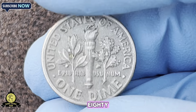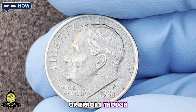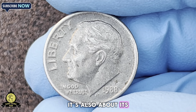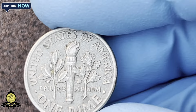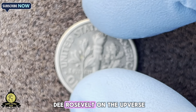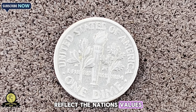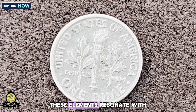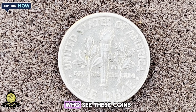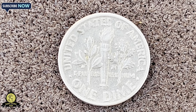The appeal of the 1988 dime to collectors is not just about rarity or errors, though. It's also about its place in American history and the symbolism behind the design. The presence of Franklin D. Roosevelt on the obverse and the elements of the reverse design reflect the nation's values: liberty, peace, and strength. These elements resonate with many collectors who see these coins as representations of American ideals.